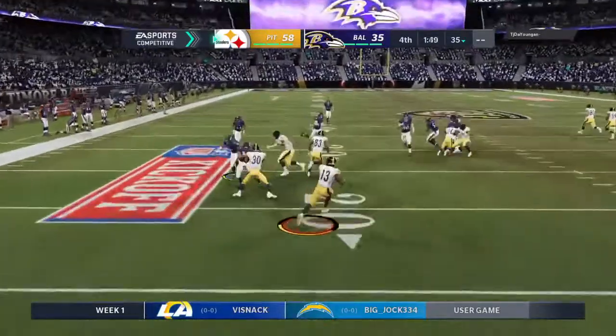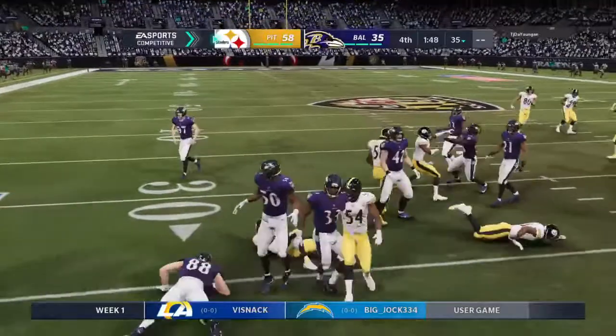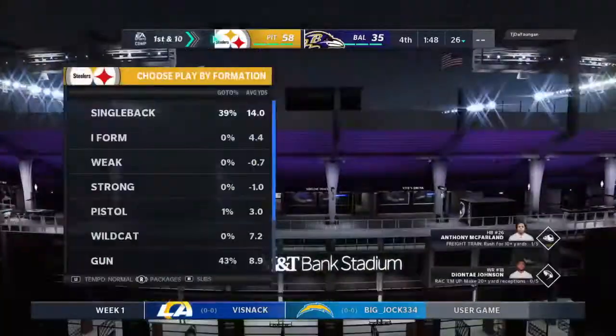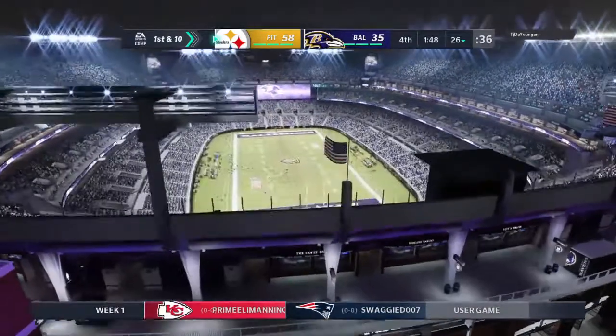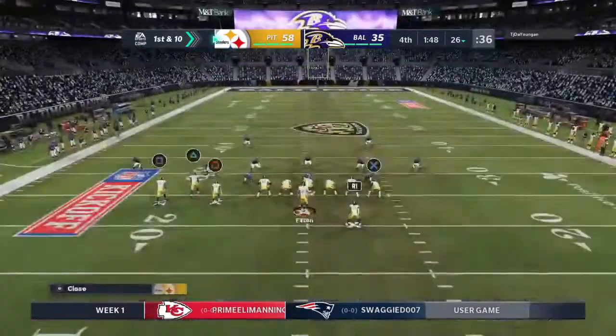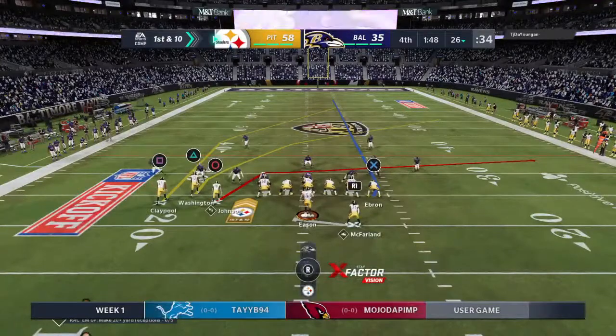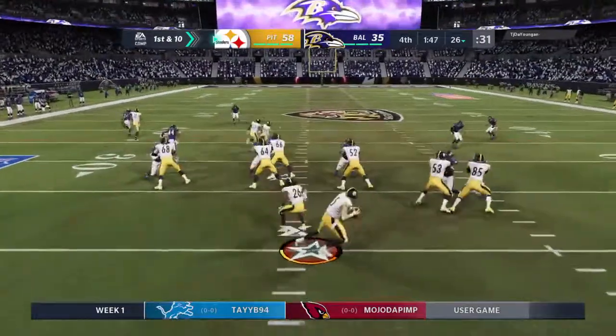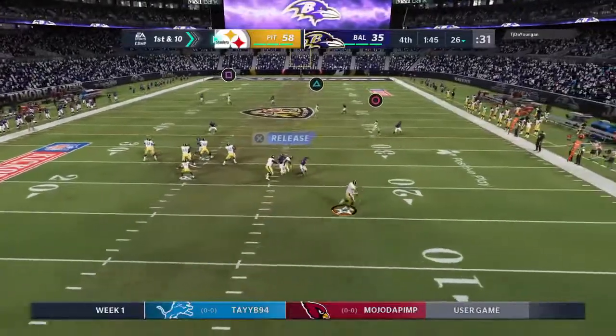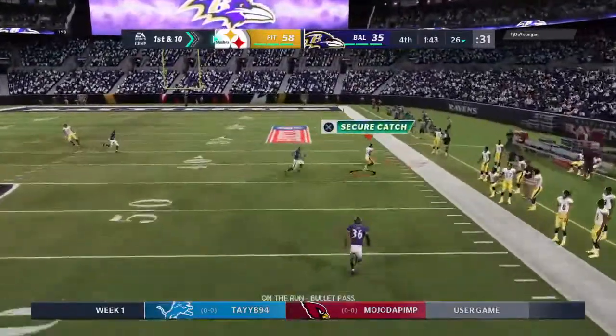On the return, it's Washington. And he'll take it up past the 25 to the 26-yard line. At their own 26-yard line. The Steeler offense here about ready for their next drive. And a few kneel downs should just about do it. Now, defensively, they do have all 3 timeouts, but very little reason to use them at this point.